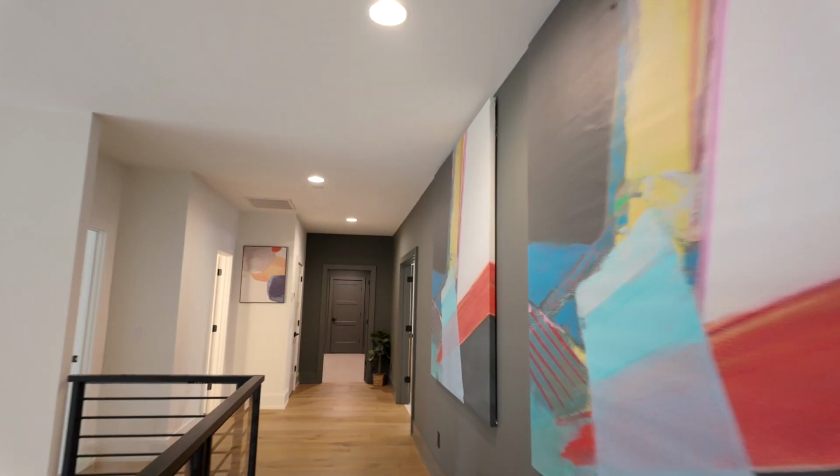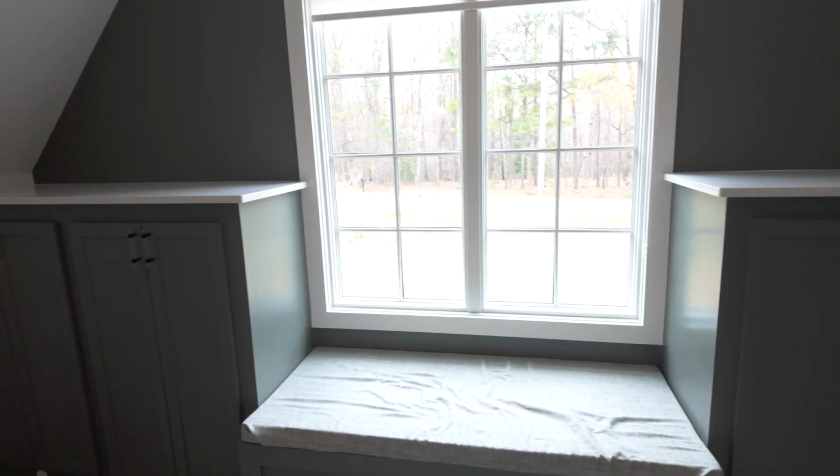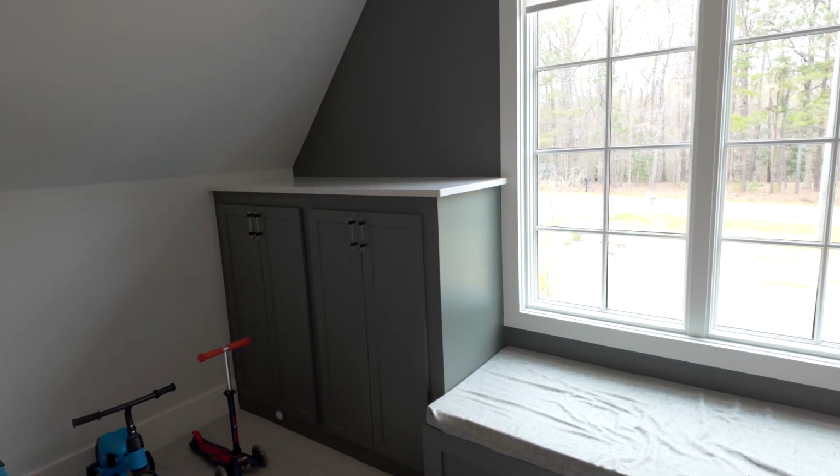You also have either 2 or 3 family recreation rooms upstairs. You've got this great bonus room. Use it as a card room, extra TV viewing area, billiards, ping pong. You could even have a video arcade in here. Really, you could do anything with this space. The built-ins on the far wall can hold your collection of board games, video games, or if it were me, puzzles. You like puzzles? I do like puzzles.